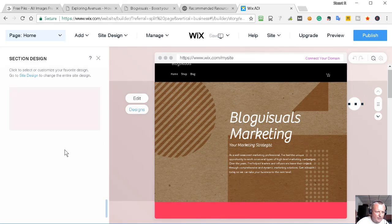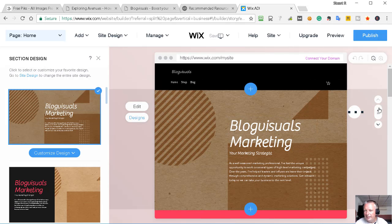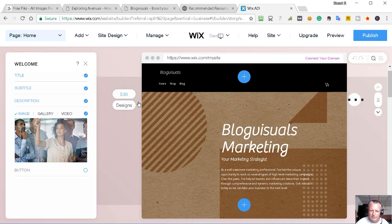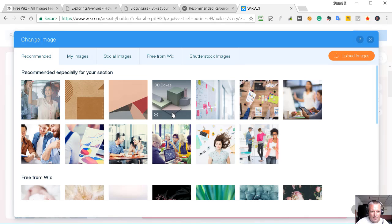More actions over there. Let's see. I think the design is okay. I just don't like the colors. Edit. Let's see what that does. Okay, we've got an image there, so we can replace the image. Let's see what happens if we do that. Okay, so we've got some different ones here. Let's try this pink paper instead.